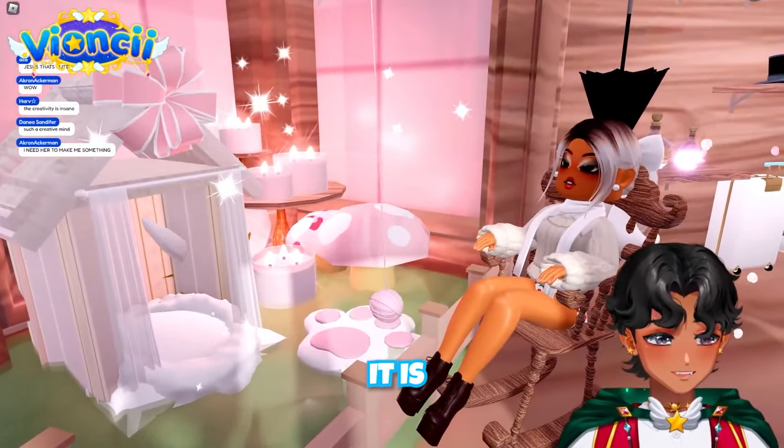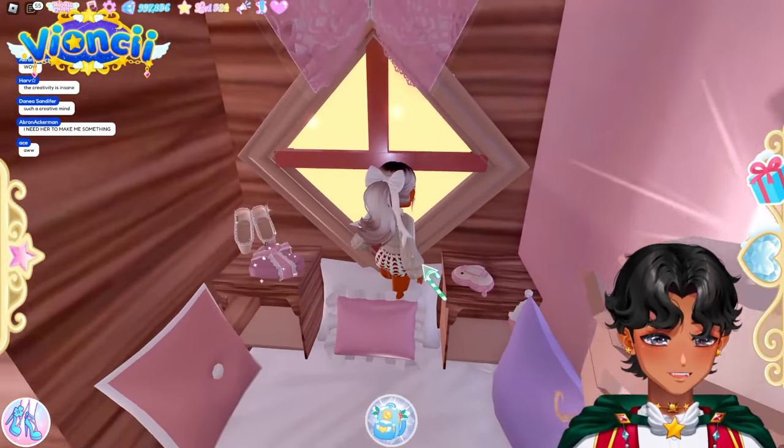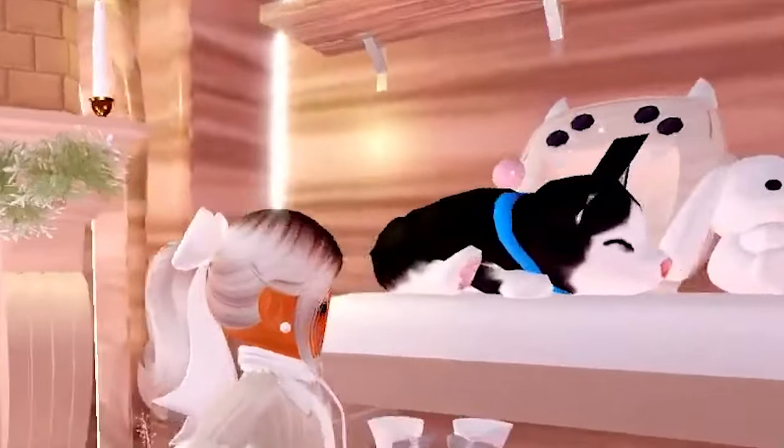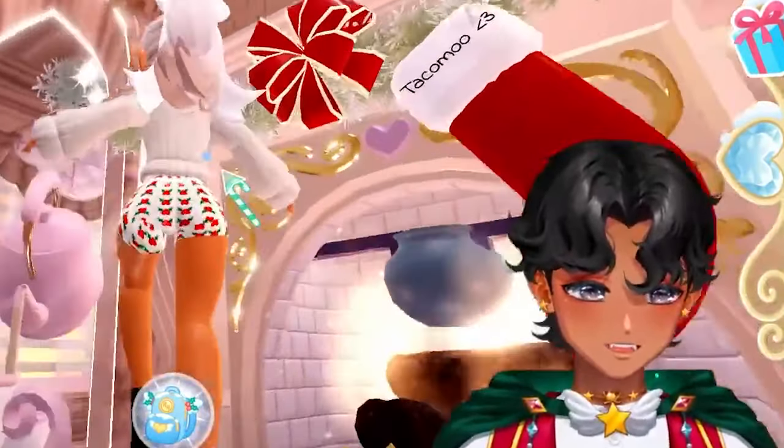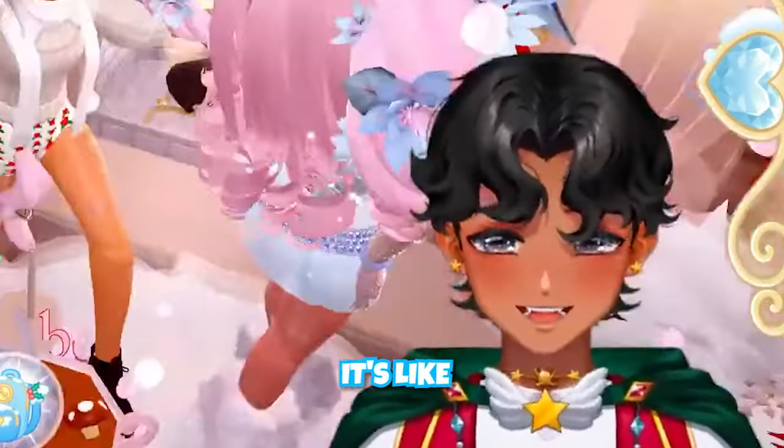I don't even know what it is, but I love dorms that just have so much to look at. This is like a little resting area or something. I don't know. And then they have their dog up here. I love how cozy it is. Oh my god! Check that out. It's like soup.